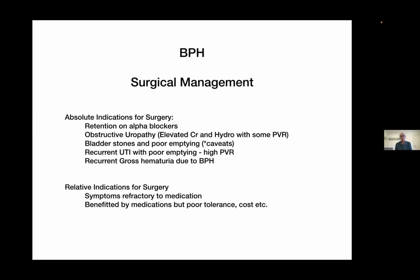People who have bladder stones and don't empty their bladder, there's a few of these that don't need outlet procedures, but most do. If they have recurrent infections because they're not emptying their bladder, that's another indication for surgery. And lastly is gross hematuria due to benign prostatic hyperplasia. So these are men who've gone through hematuria evaluations. They don't find a cause other than prostate, and it keeps happening again and again.